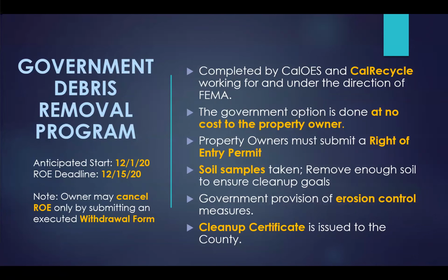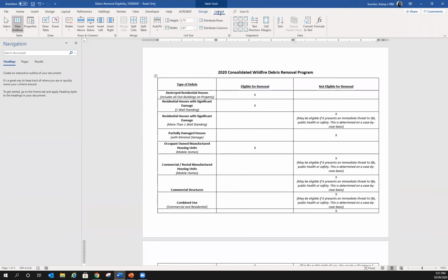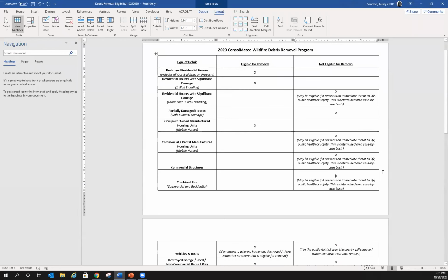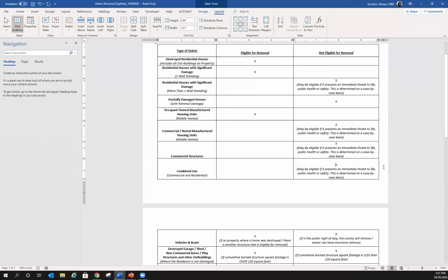Some of the questions about what things we do remove in the state program. We do remove the metal. So that could be anything from burned vehicles to if you had a mobile home or a camper, things like that. We do remove those. We also remove, like I said, manufactured homes. Presently, commercial structures are not eligible, but if you do own a commercial property and you have the ability to show that maybe you're uninsured or underinsured and don't have the ability to perform the debris removal yourself, you can make a request to the county, and the county will make the request on your behalf to the state, and we'll make the request to FEMA that you be allowed into the debris removal program as well.